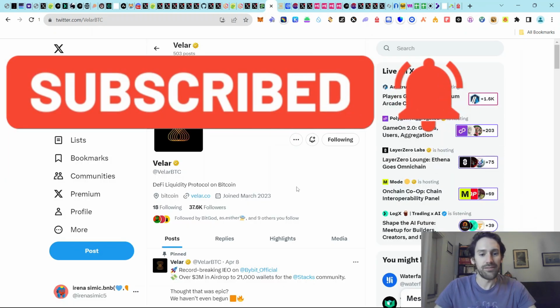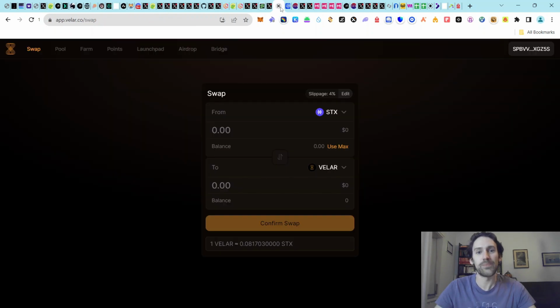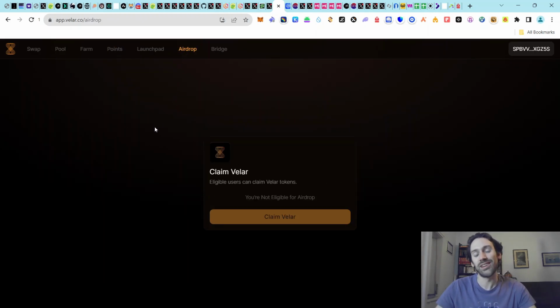Let's take a look at Velar. Velar is one of the best DeFi marketplaces on Bitcoin, and they have integrated with many different projects, such as, for example, Stacking DAO. And you can see that it's very similar to Uniswap. They have swap, pool, farms, also points. And also, if you are in the top 500,000 wallets on the Stacks network, then you can actually claim your Velar airdrop. Make sure to do that if you qualify.